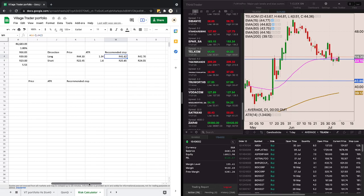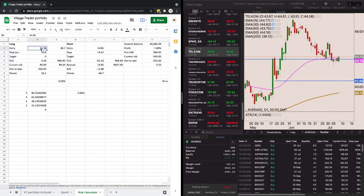So how will I be positioned? 44. Yeah, 44. Did I say 44? Let me just double check on the stop loss. Yeah, 44.30, call it 40, to account for slippage in the morning. My stop loss there at 40.85. So I'll be buying myself 18.8 shares at the open tomorrow. Just making myself a note. That is Telkom.